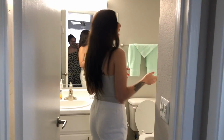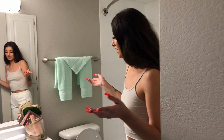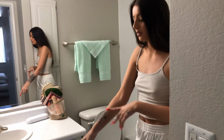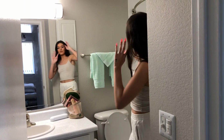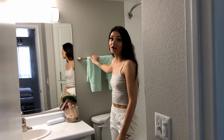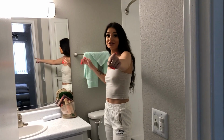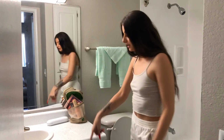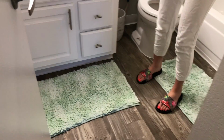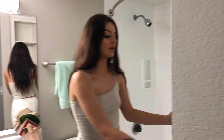Here's the other bathroom. I haven't got a curtain for it yet, but it's literally the same thing, except I'm gonna probably switch this color into my bathroom because I really like this color. By the way, I got this from Big Lots. You guys, Big Lots is the plug. Big Lots is the plug. Dollar Store was the plug. So yeah, if you guys need nice bathroom rugs and stuff, Big Lots, plugged it. But yeah, and then we just have more storage.